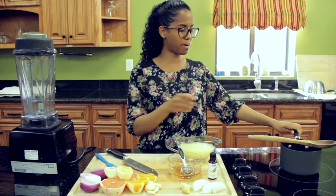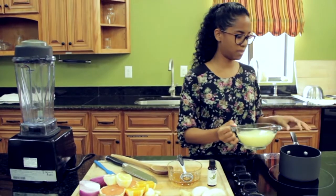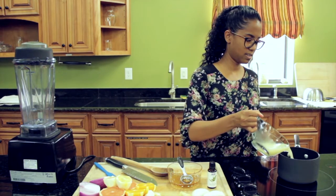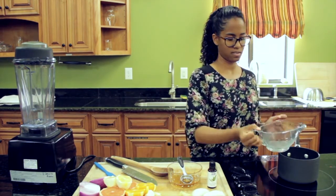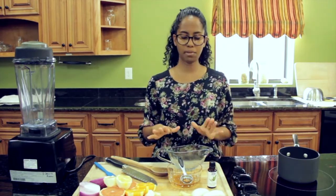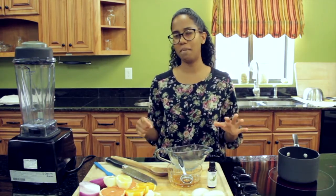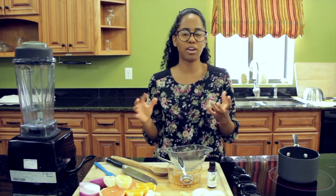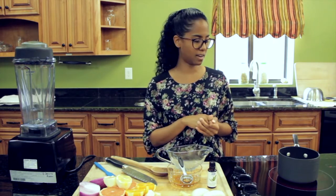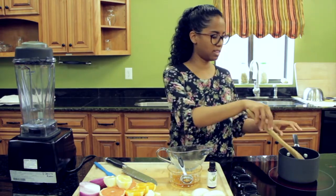So first, I already have my pot here. I'm going to start by warming my lemon juice. I'm going to put this in here. It's about 1 cup of lemon juice. 1 cup of lemon juice to 2 tablespoons of honey. The onion, we're not going to measure it. It's just as you can put as much or as little as you would like, and then a sliver of garlic. So we'll just wait for our lemon juice to begin to boil a little bit.